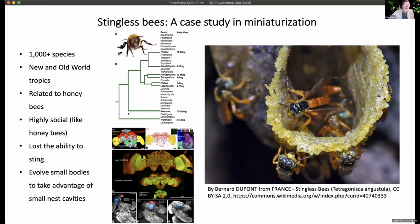There are probably about 1,000 or more species of these bees occurring in the New and the Old World tropics. And they range in size from a honeybee, about 100 milligrams, to something the size of a fruit fly, literally on the order of 2 or 3 or 4 milligrams. This is a picture of one of these bees that's not even the tiniest, and this bee is about twice the size of a fruit fly.